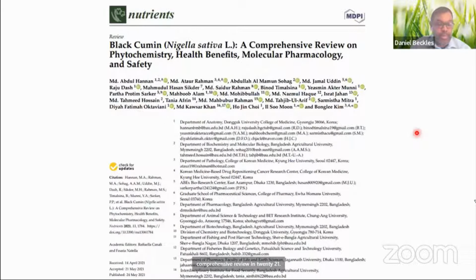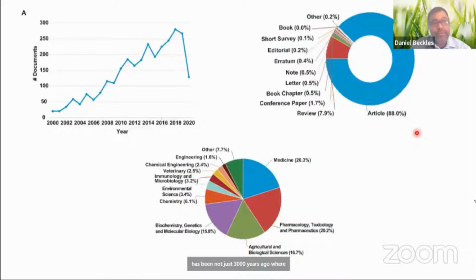This is a very comprehensive review in 2021, looking at the phytochemistry, something again that Susie hit on during her talk, the health benefits, molecular pharmacology. So this is getting down into the science, and this is really about the knowledge to show you that this has been not just 3,000 years ago where we didn't even have the technology to analyze seeds. All we know is that it worked. And if someone said 3,000 years ago it worked, it worked. It got us here somehow.